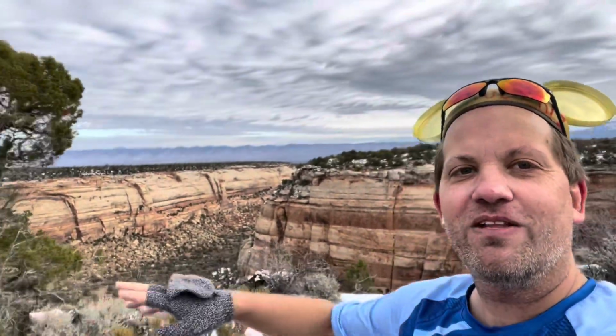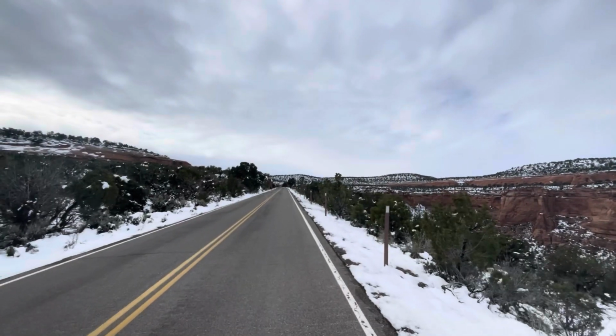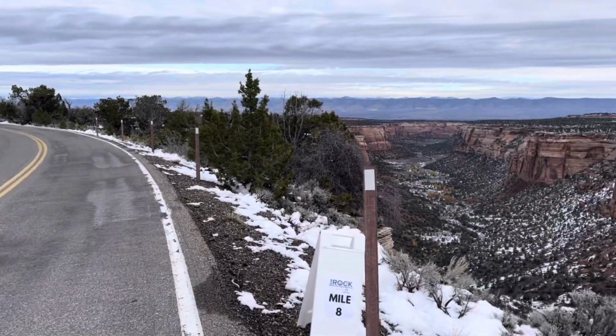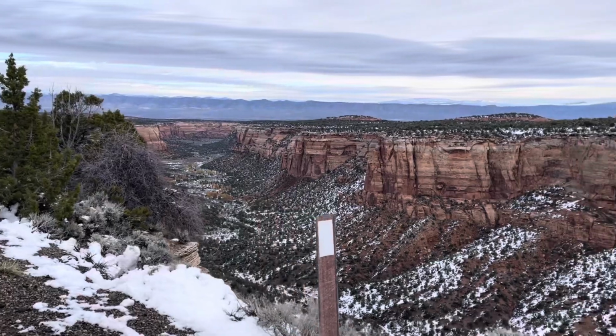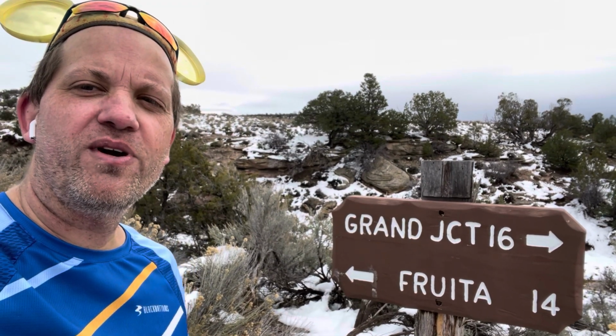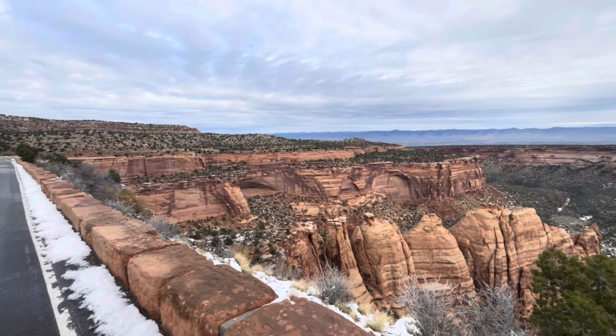Well, I guess this gives us an idea why it's named the Rimrock Marathon. The road's going to follow along the plateau through the Colorado Monument and then back down into Fruita. But hard to beat the views on this course. Well, Fruita's only 14, so that must mean we've done 12. One thing I would say about this race is if you are afraid of heights, might not be the race for you.